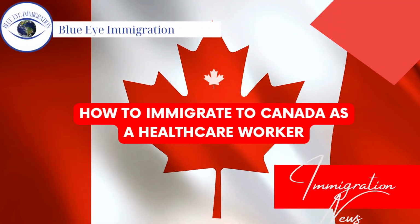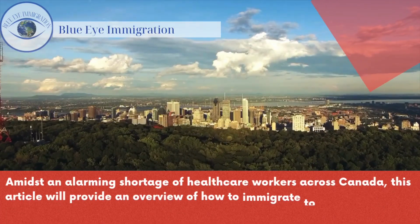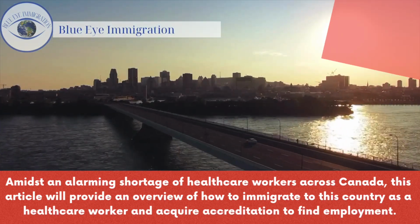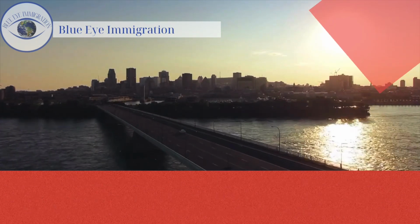Hello everyone, today we are talking about how to immigrate to Canada as a healthcare worker. Amidst an alarming shortage of healthcare workers across Canada, this article will provide an overview of how to immigrate to this country as a healthcare worker and acquire accreditation to find employment.